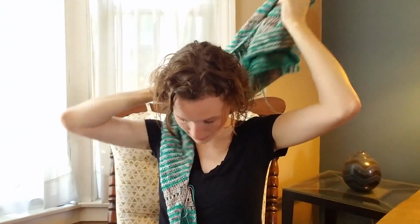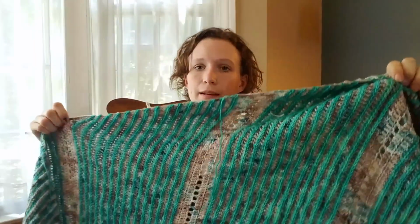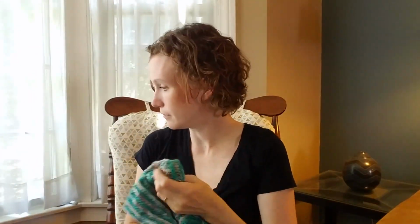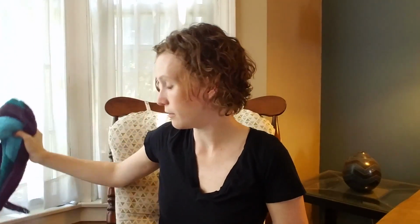You should go check out the pattern and let me know if you decide to make it, because I definitely think you should. So that is finished object number 2. Finished object number 3 I don't have with me. I will try to pop a picture of it up here.